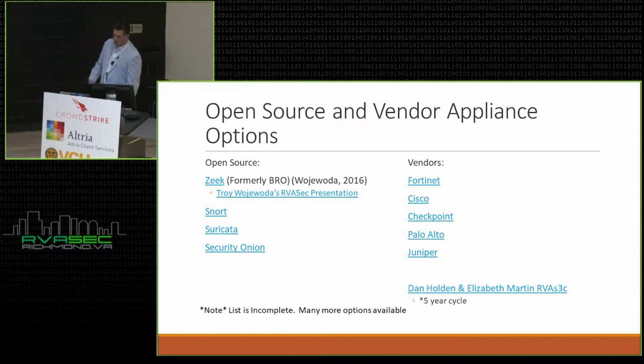I like Troy's talk. He gave it at RVAsec 5. He gave a really nice presentation, so definitely check that out if you're looking at an open source tool. You have Snort and Suricata, and Security Onion, which is actually a distribution that wraps up the three previous tools and even some more tools up nicely, so it's easily deployed.